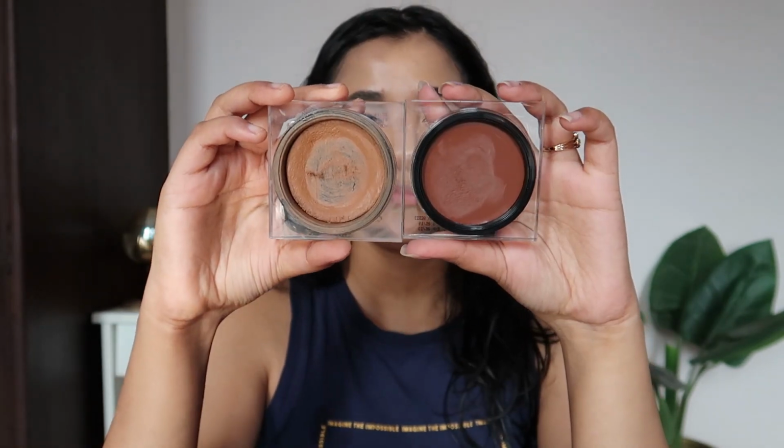Now the reason why I love this so much is because of course the consistency. It has this creamy consistency where it is not extremely full coverage, nor is it too light coverage. I find the coverage of this one very nice in medium and of course buildable, which is why I find this to be extremely versatile. You can use this on your low coverage days or minimal makeup days, but it works beautifully for your full coverage glam makeup days as well.